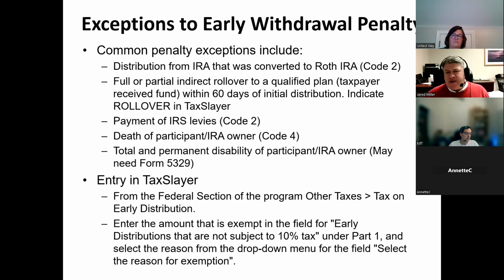A couple other things in code 2 could be a withdrawal from the account due to the IRS seizing the account. Could be from the death of the IRA or the retirement owner. It's a code 4. There may be some situations for permanent or total disability that could be non-taxable. I'm sorry, not non-taxable, non-penalty oriented, still taxable, but no penalty. So that could either be a code 3, or we may need to make a code in a 5329.